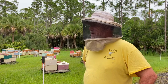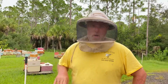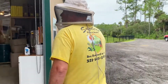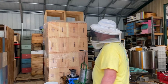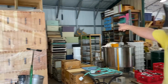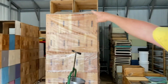But what I wanted to show you was something pretty interesting inside our barn here that we store a lot of our equipment and stuff in. So I'm going to walk over this way and show you what I found today. So we're going to come in here, and this is where we store our equipment. We've got new boxes that have been dipped, and then back over here you'll see is some older equipment. Those are some nucs back there, and all of those boxes have been in use, and some of these in the back on this side have been in use.